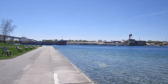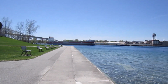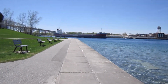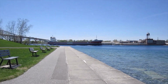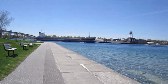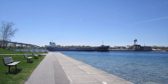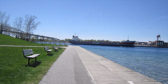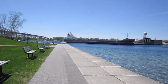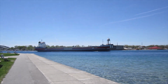Here we have one of many freighters that travel the Great Lakes Seaway, hauling cargo. They move rather slow here in St. Clair because they're fighting against the current. I apologize for the shakiness. I need to get myself a gimbal.